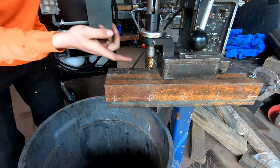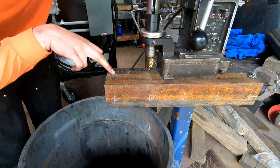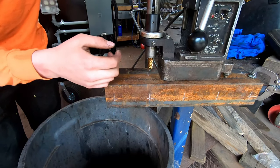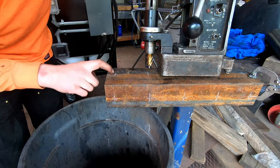So the way these magnetic drills work is, obviously this is the bit. There's a little pointer in the middle, and I center punched all the spots that I have to drill. And this has a magnet on it, so you could actually drill sideways, upside down with this thing, and you can let go of the drill, and it'll drill exactly where you leave it.